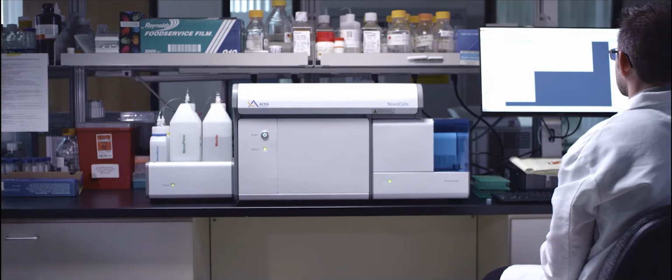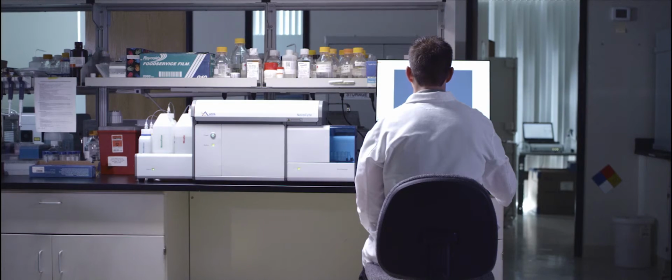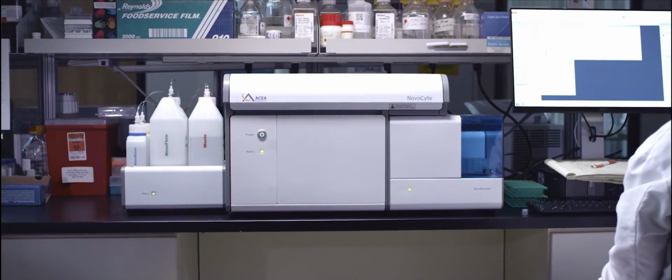Working in a large institute, we have several people who are working on very high-end studies, multiple parameters, then people who are just doing simple fluorescent protein expression. We need to be able to make sure that we cover all of their needs. And so the Novocyte is a very good machine for that purpose.